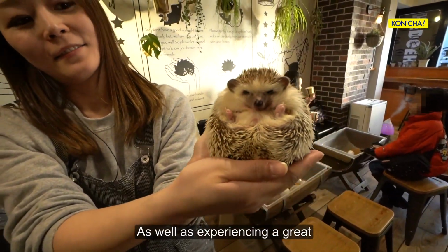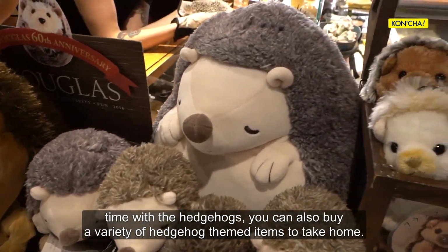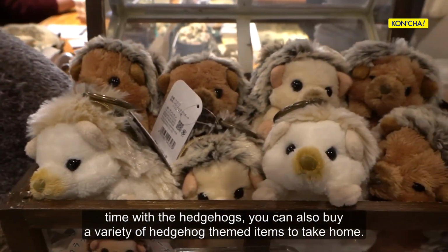As well as experiencing a great time with the hedgehogs, you can also buy a variety of hedgehog-themed items to take home.